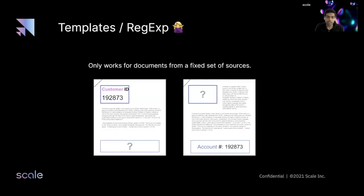So just to dive a little bit deeper into some of these challenges, if we look at templates or regular expression-based technologies, one of the challenges is that they really only work on a fixed set of structured documents. For example, a lot of these solutions might expect a customer ID for one document to be on the top left. But if the format of that document changes, as you can see on the right, then the solution gets very confused because it's a very different type of document, even if it might look somewhat similar. And so that set of structural changes that occur in these documents makes it challenging for these very fixed, rigid solutions to actually work well.